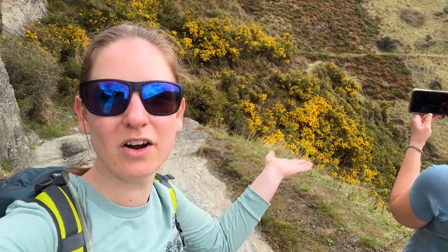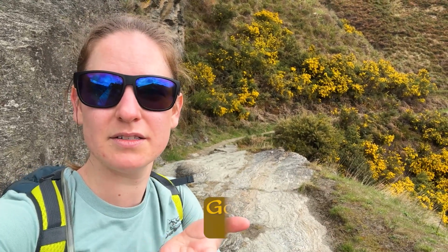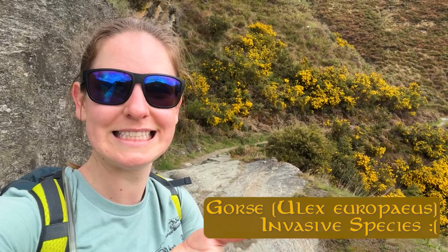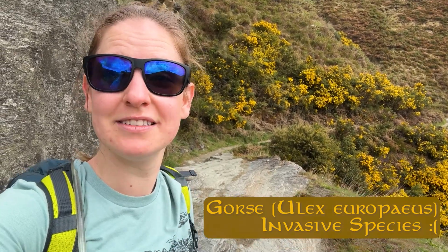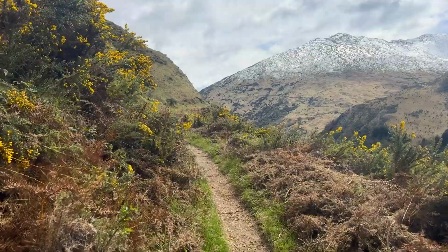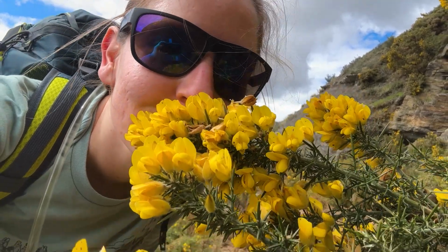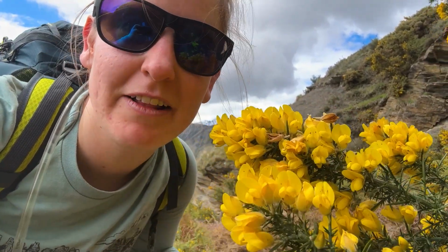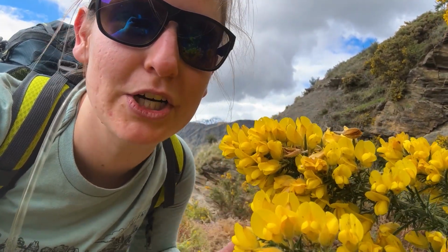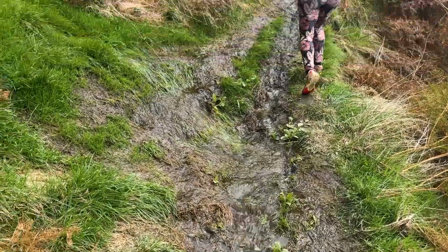Jaren and I have been admiring all these yellow flowers along the trail. I'm going to look up and see what type of flower they are. I wonder if they're native. We just discovered that these have the most amazing smell, kind of like a caramelly butter vanilla sort of smell. It smells so good.